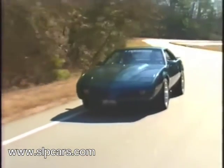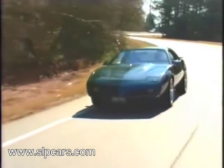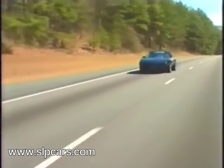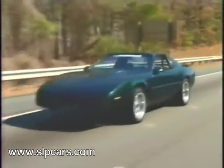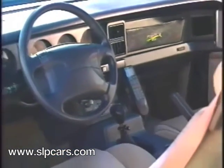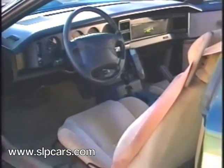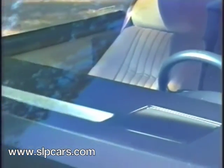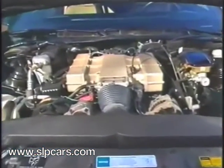All this performance came with a hefty price tag, though, nearly $40,000. The Formula Firebird's base price was around $19,000, and the Firehawk conversion ran it up another $20,000, pricing it out of the range of most Firebird buyers. This first Firehawk was exactly what SLP had promised, a car that offered Corvette-style performance costing thousands of dollars less.